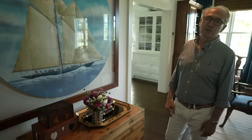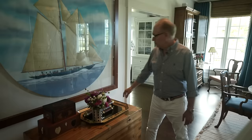So I'm very happy to have it. Spy glasses, you know, sailor spy glasses, ahoy, are great.